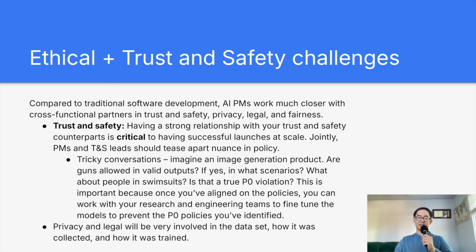Ethical and trust and safety challenges. So compared to traditional software development, AI PMs work much closer with cross-functional partners in trust and safety, privacy, and legal. For trust and safety, having a strong relationship with your trust and safety counterparts is critical to having successful launches at scale.